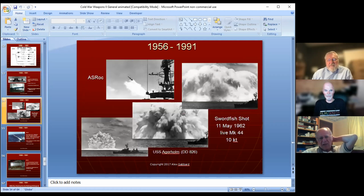Okay. Now this is an example of what the ASROC does. Anybody who's seen World War II movies of destroyers dropping depth charges off the back of the ship sees a big plume of water. This is what 10 kilotons from an ASROC does. Here's the ship, and you'll notice that it's broadside. This was a test to see if the ship could endure its own shock wave.